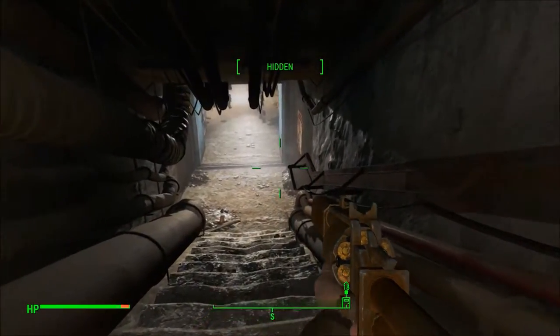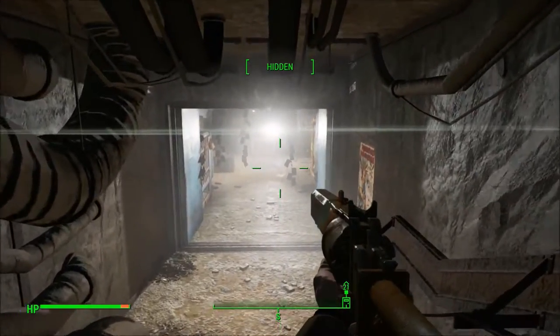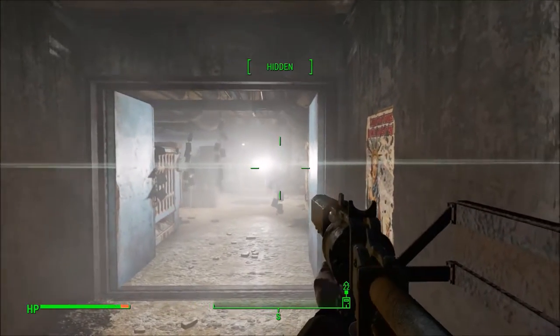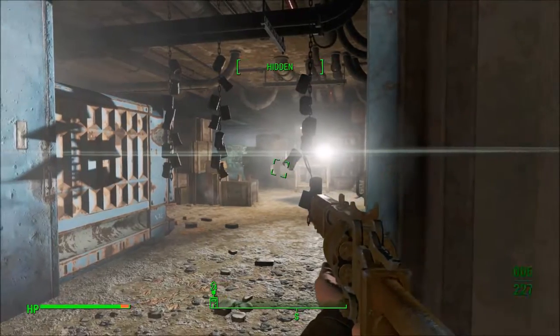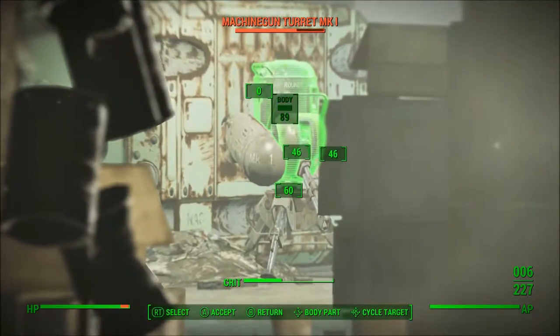Fine enough. Oh, that light. Probably going to become a problem, isn't it? Yep, that is really in my face there. Oh, jeez. That is really fucking bright. What do we got over here? Yeah, we got a machine gun over here.